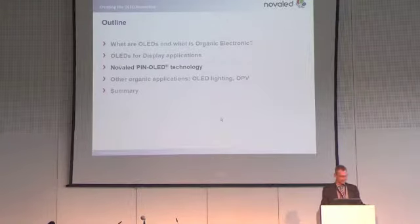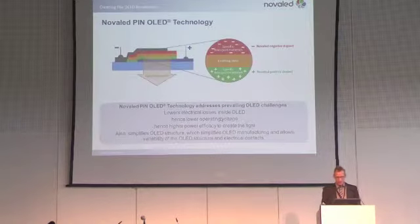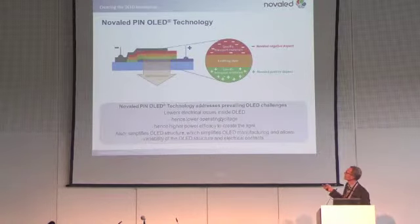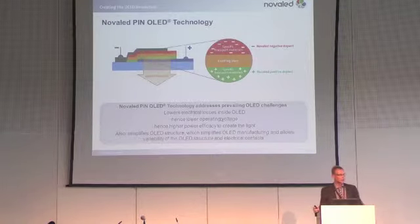So what's NOVALED doing here? NOVALED is a key material supplier and IP holder, so we are more a chemistry and physics company. We supply what's inside the OLEDs. And our technology that's shown here, this is the first picture basically again, is that we put certain additives, which we call dopants, into the transport layers. We develop and market the dopants. We also develop and market the transport material.